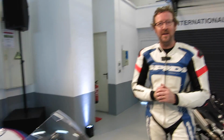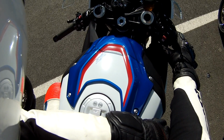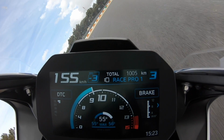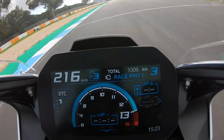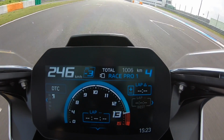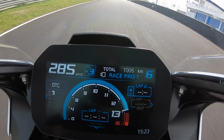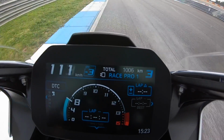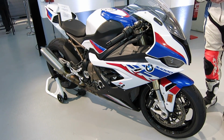BikeReview.com.au, here in Estoril for the launch of the 2019 BMW S1000RR. This is a bike we've been anticipating for a long time.